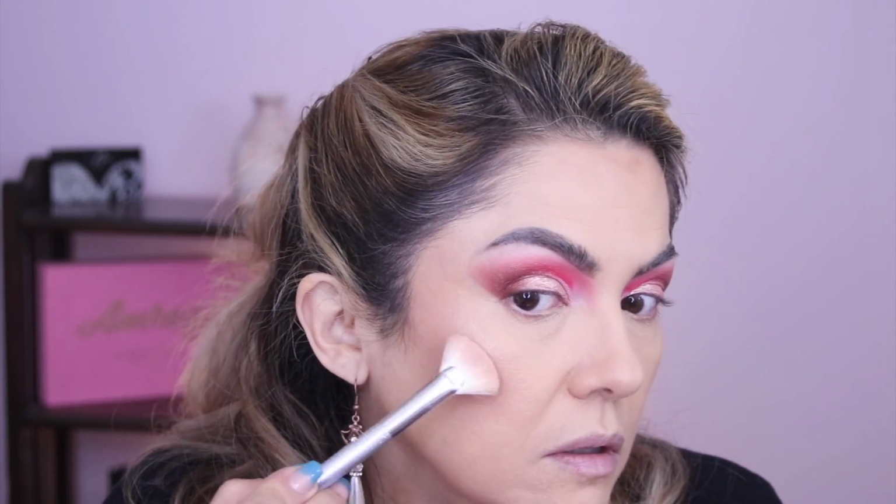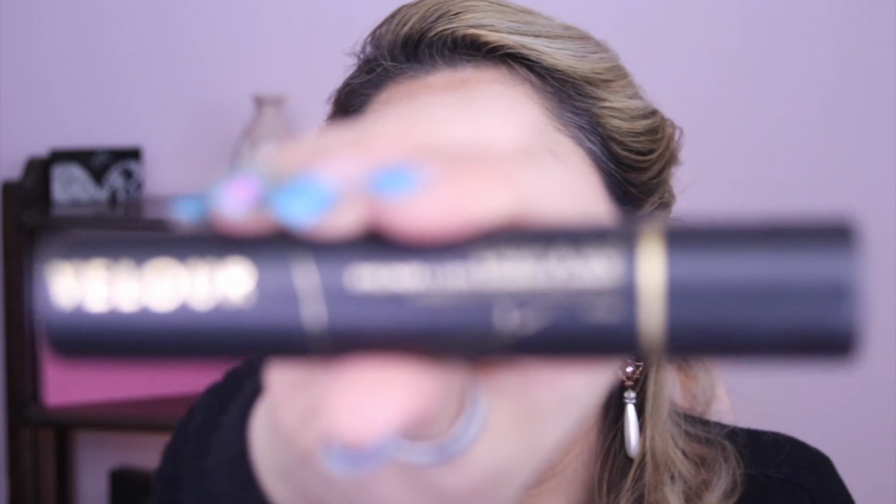Well, yeah, that's pretty. And I got this product called Lash and Go. It's an eyeliner and lash adhesive from Velour. You know, the Velour lashes. So I've had it for a while. I've been honestly a little afraid to try it because I don't know if it's just going to turn into a big globby mess, but you gotta give it a go.